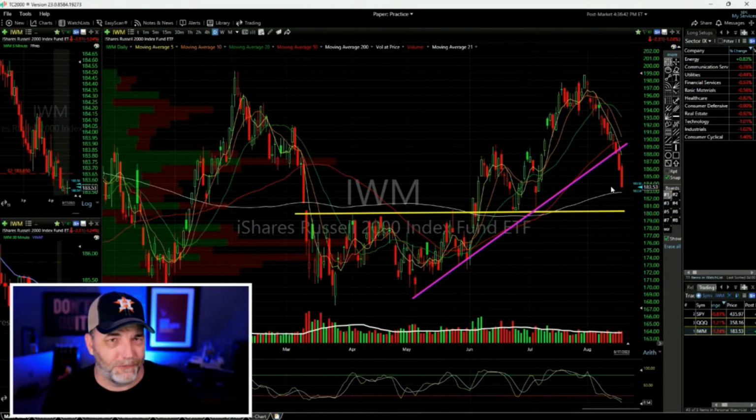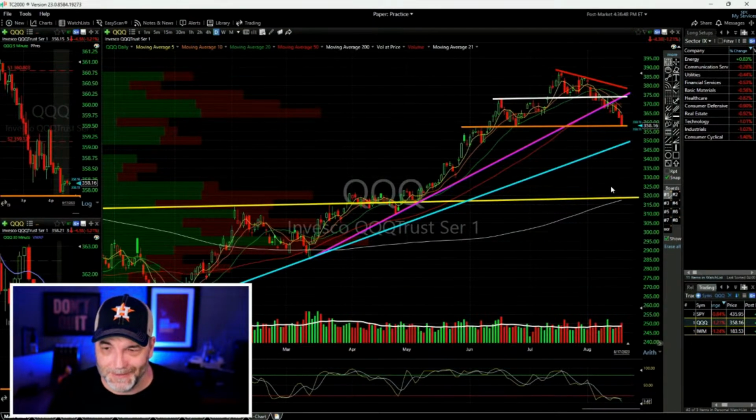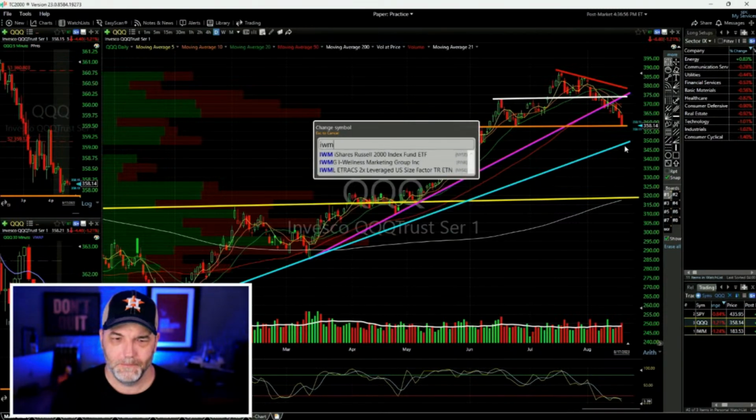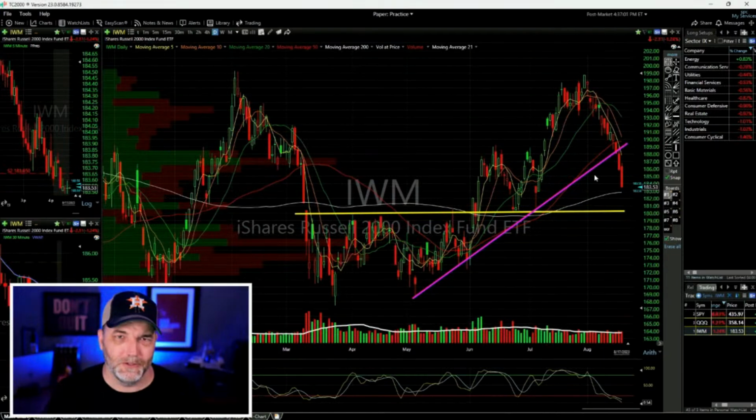So I think really before we get a bounce, the max pain in this market, and granted, I can always be wrong on this stuff, okay? Max pain for this market on the Qs would be this rising trend line there. And on IWM, it would need to be around this 180 level. So you're talking about a 1 to 2% move lower for those two indices.